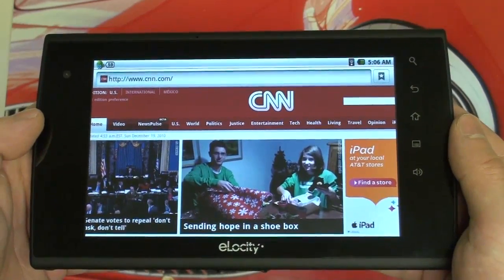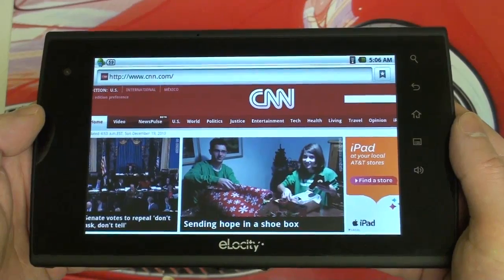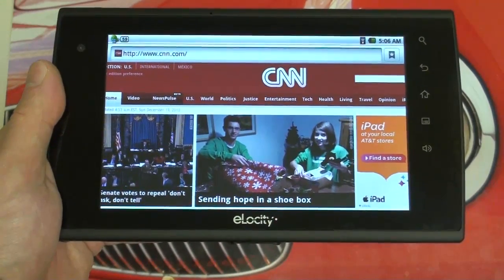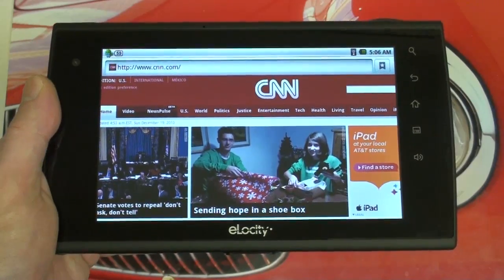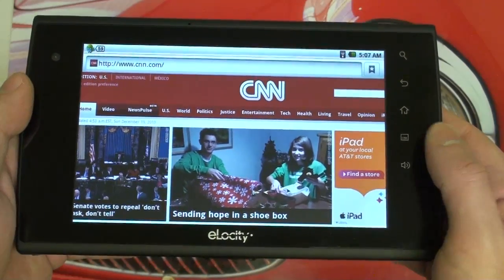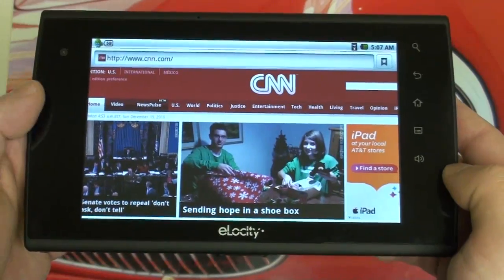It is a more powerful device. They both do run Froyo with Flash out of the box, except this one I find really can play video, whereas the Tab does struggle sometimes with Flash, and I would probably blame that on its A8 Hummingbird processor, whereas here we've got an A9 Tegra 2. So let me show you guys the actual build and construction quality, and then get to the web browsing, because that's one of the issues that I have with this device.